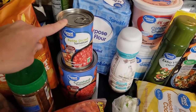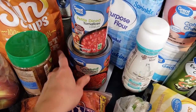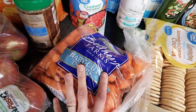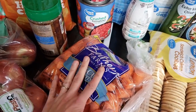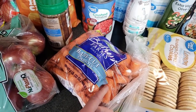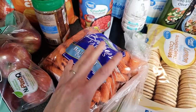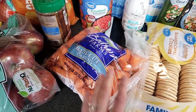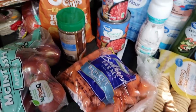I also got some diced tomatoes and crushed tomatoes for some recipes. I got a huge 2-pound bag of baby carrots. Half of this is going in a recipe. The other half I'm going to be eating as snacks with little hummus cups. If you saw my last video, I have a box full of individual hummus containers. That's the way I'm going to use them up, is for snacks.